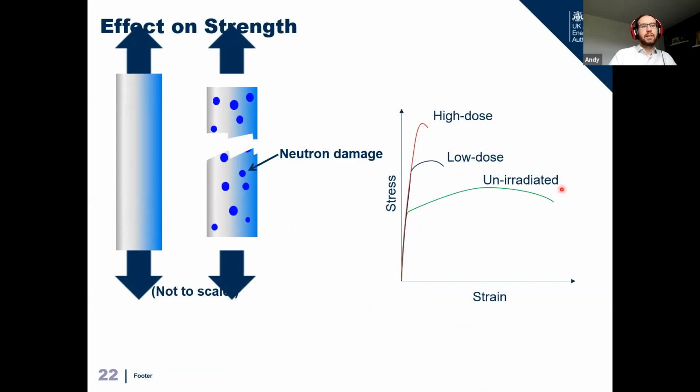So the unirradiated material, maybe the stress strain curve looks like this. So when we pull on it, you get this elastic response here, where if you let go of it, it just springs back. If we keep going, we get this plastic deformation, and it gets a little bit stronger.